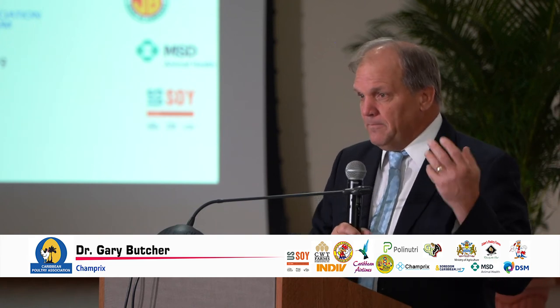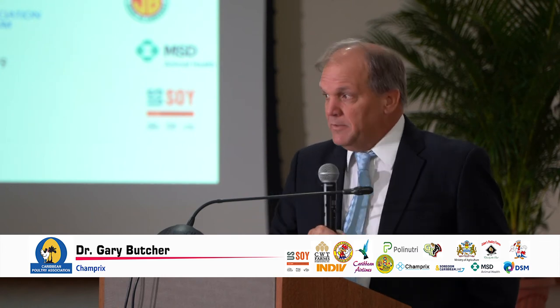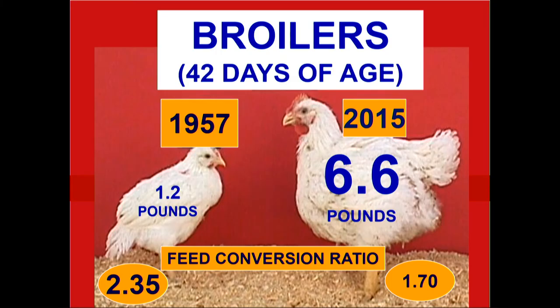And as you learned earlier, we also have a bird that's much more fragile, a bird that's much more susceptible to the effects, as we heard earlier, of heat stress or poor air quality. But also we have a bird today that is more susceptible to the effects of infectious diseases. If you look at the bird on the left, that bird had a lot of natural resistance to diseases. The bird on the right, obviously, is much more susceptible to diseases. For example, if you look at mycoplasma, in 1957 the effect on broilers was minimal. Today, that same disease can be devastating in our modern birds.